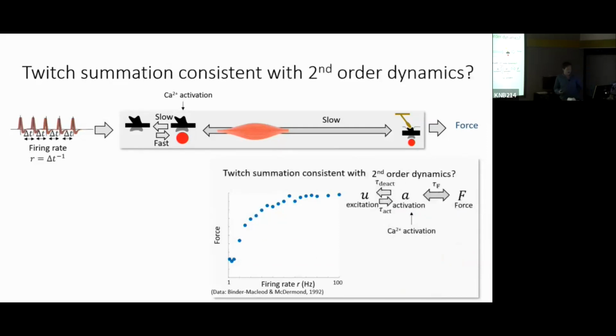And so one of the questions I had is, how can we understand this relationship? And I thought of second order dynamics because we have two distinct processes in force production that I described. We have calcium activation and some force development that's happening after. And so here I have this simple dynamics where we have some excitation and then activation that represents calcium, where we have two different dynamics for forward and backward, because forward is the fast release, backward is some slow pumping. And then we have some dynamics between activation and force.